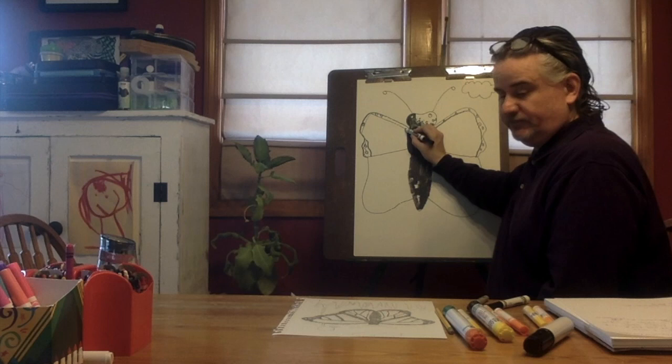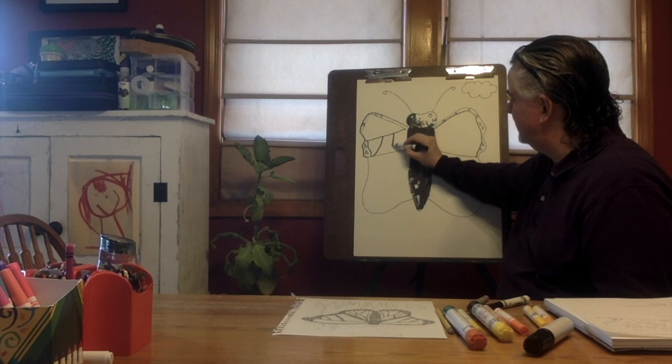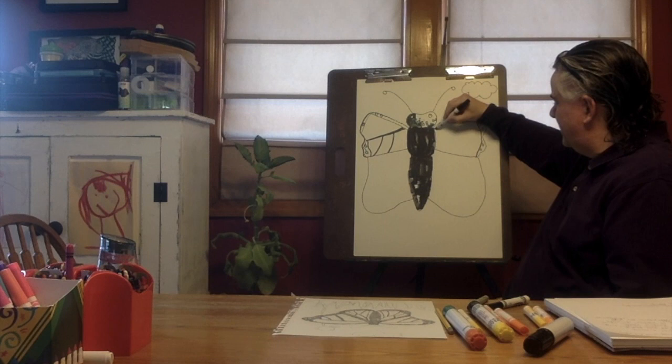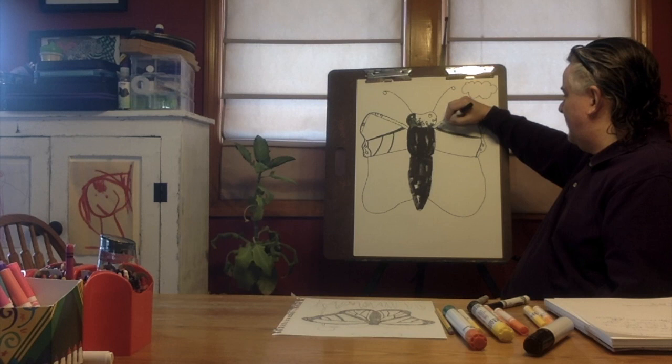And then we divide up the wings into shapes. These black lines kind of hang like ropes. So it's the top part of the wings and the bottom part of the wings. So let's see. And even though they're symmetrical, they don't have to be exactly perfectly the same. Maybe on your butterfly, they look a little bit different.